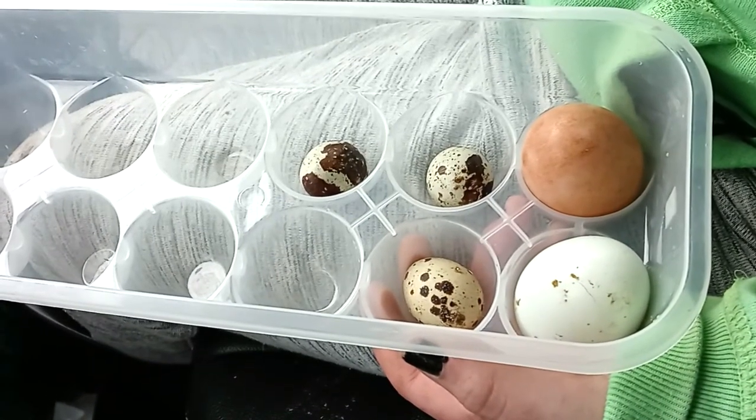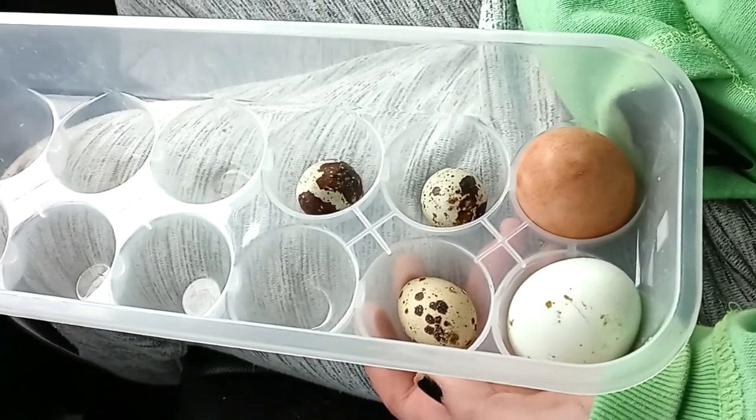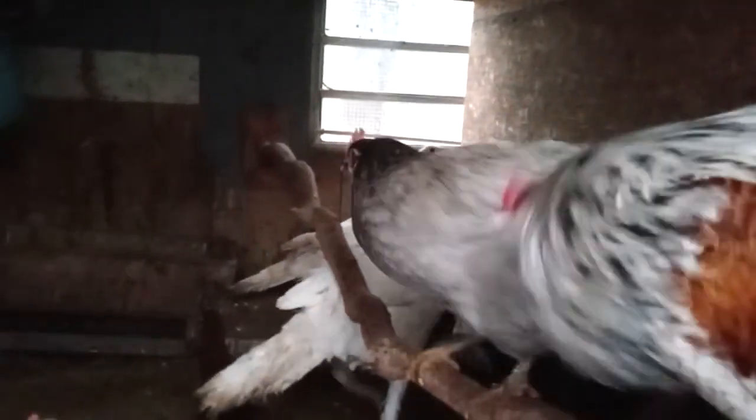So this is our egg haul today. Luann, Peggy, and three quails laid eggs. And today... Peggy laid two. What do you mean? That's Luann. That's Luann. Peggy's is green. So anyway, did Peggy lay any? No. No? I see there's none in the thing.